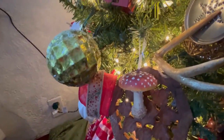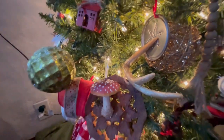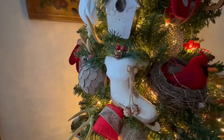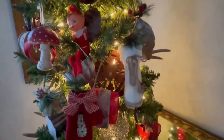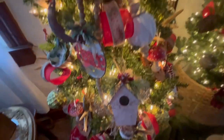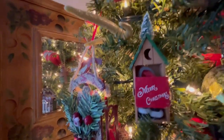Oh, look at the cute little mushroom. And then I just had some fake antlers that I kind of stuck here and there around it. I think these I got at Walmart. Got a couple of those little boots. Just a cute little assortment of birds and bird houses. And oh, look here, Santa. Oh, what you doing in there, Santa? Even Santa's got to take a break.